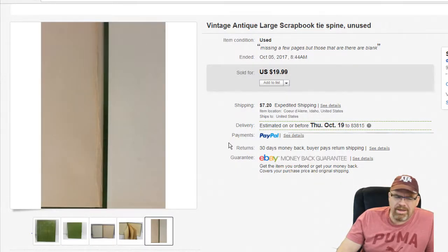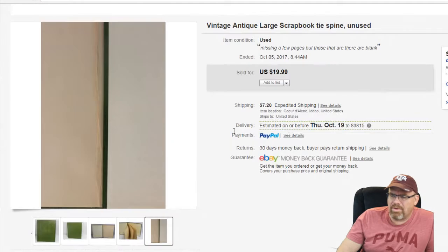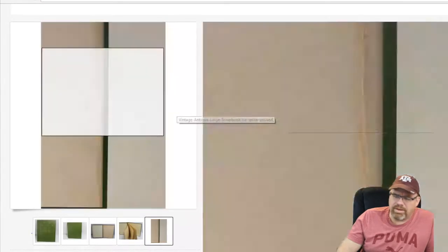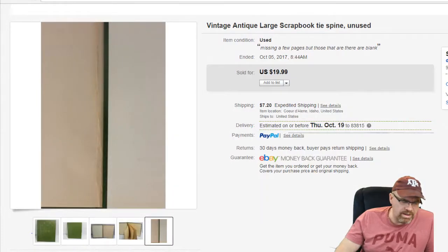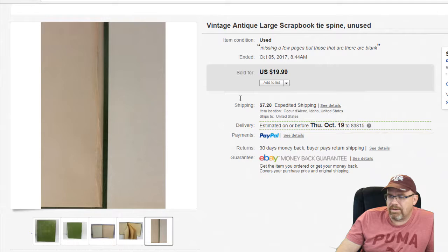And ended up, I paid, I want to say $1 for these. I've got more, but I ended up selling for $19.99, and I believe plus shipping. So I actually got a total of $32.74. It was a size that took it over the top.